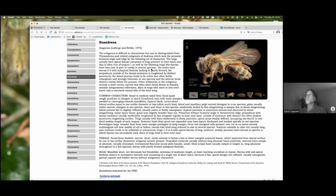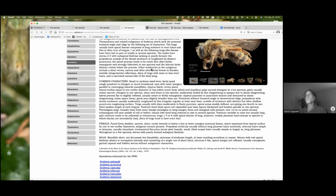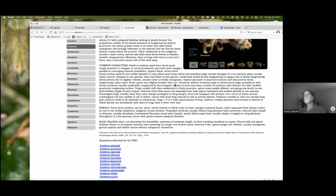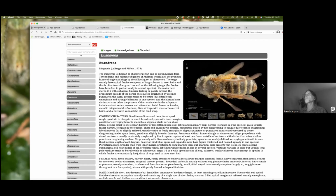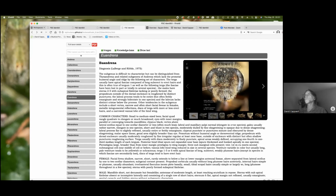This is the subgenus description. This is what everybody else uses. And this all comes from the primary literature. I just quoted it. But this is probably the stuff that you would want to see if you really want to get into the nitty-gritty about whether what you have is Euandrena. And then there's pictures of many different Euandrena from various sources.